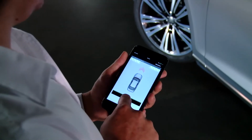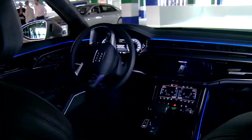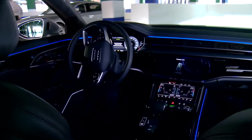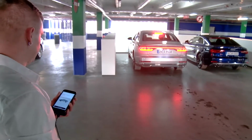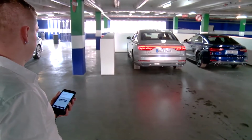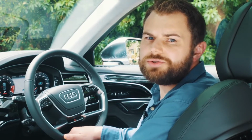In the not too distant future, you won't even need to be sitting in your Audi to park it or retrieve it from its parking spot. You'll be able to control the whole process from the outside via the My Audi app on your smartphone in combination with the remote parking pilot option. Back in the present day, the Park Assist system gives you the option to park in bays either nose first or in reverse, whichever direction you choose.